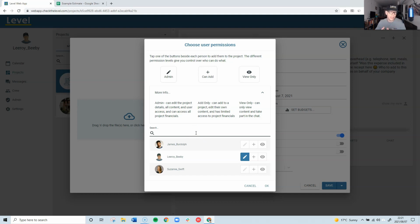In fact, the only things they see, as I said before, are their own receipts and bills, as well as their own timesheets pertaining to a job. View only is pretty self-explanatory. Level does charge on admin seats, and I've only assigned one admin seat in my company, so I actually cannot add these users as administrators to the job. In this case, I'm just going to add them as can add only users.